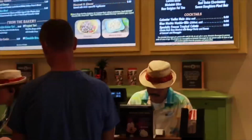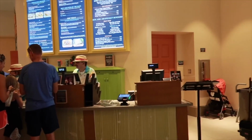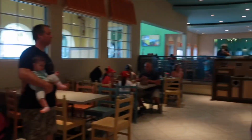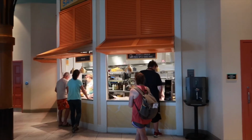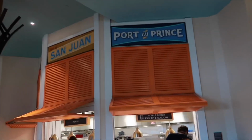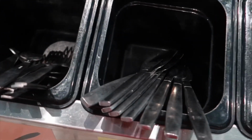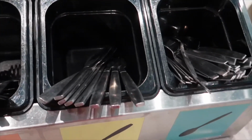And then once you order, go to the court. I don't know if you heard Lisa, because it's kind of loud in here, but she said you order here, and I guess they tell you which port to go to. Well, it tells you up there where you order. And then from there, you pick up. Guests show them your little receipt, kind of like you would at Food and Wine, and pick up your food. We got Port au Prince, Port of San Juan. Fancy. They give you real forks and knives and spoons. Not that plastic stuff like at some of the other resorts.